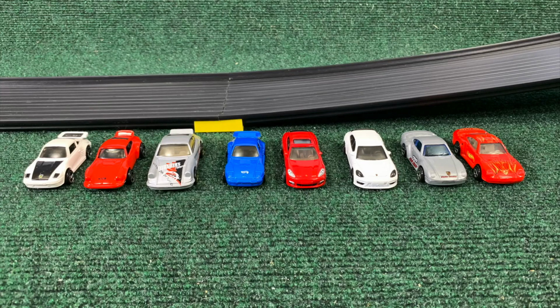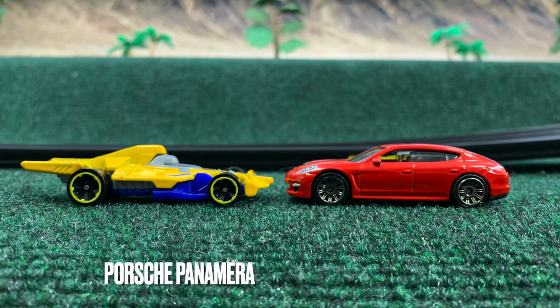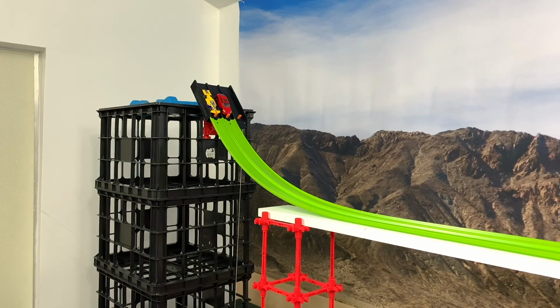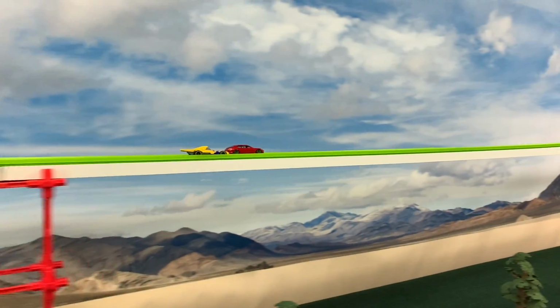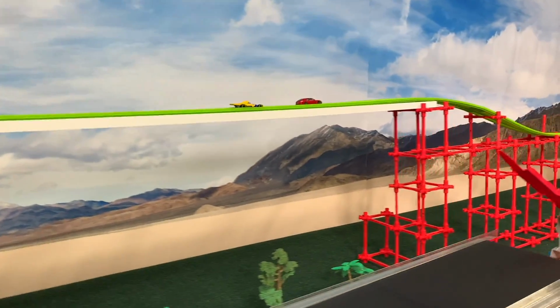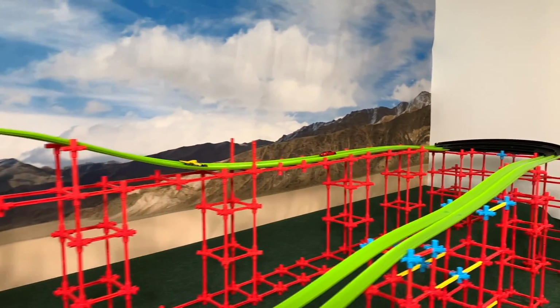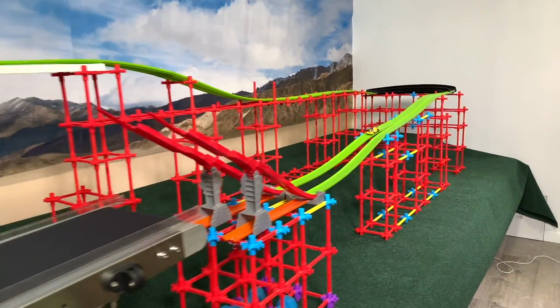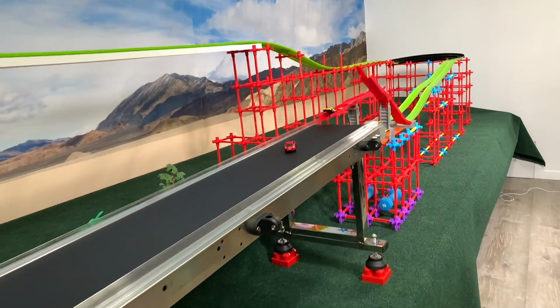This will be an 8-team tournament trimmed from 8 to 4 to 2 to 1, and it will begin in round 1 with the Formula Flashback and the Porsche Panamera, the two first cars to head to the conveyor belt. And honestly, I don't know what's going to happen. I have not seen this happen before, and it looks like things were about to come to a head here as they go up the hill and drop onto the conveyor belt.